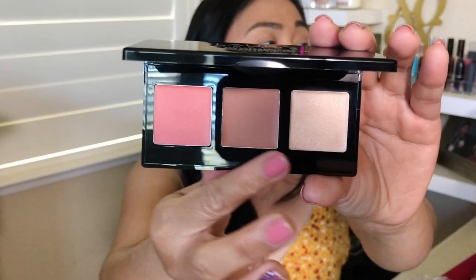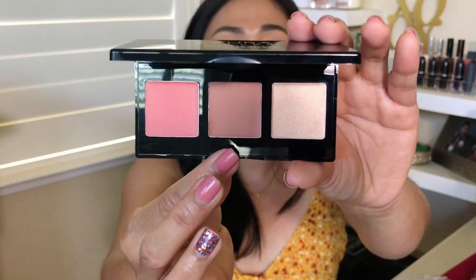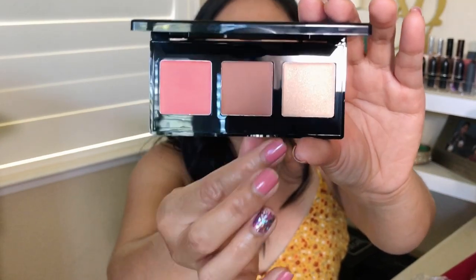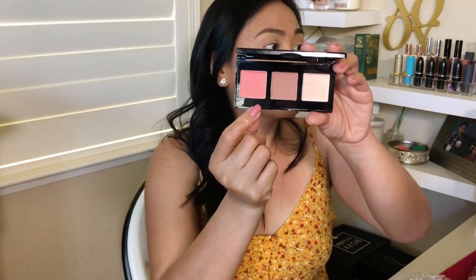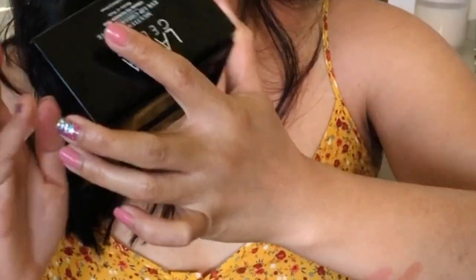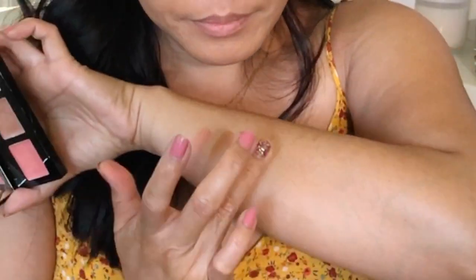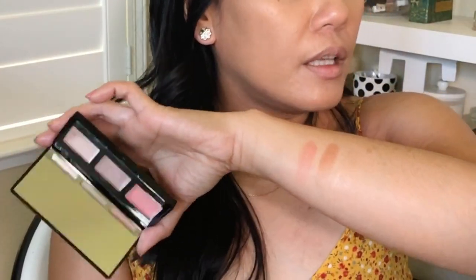So it looks like this could be your blush. It says gold dust, coconut grove could be your bronzer, and the Tuscan coral as your highlighter. I think I got it backwards. This should be gold dust, chocolate grove, and then Tuscan coral. I am the worst YouTuber when it comes to swatching. Okay, can you guys see that now?